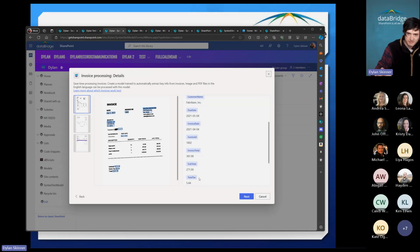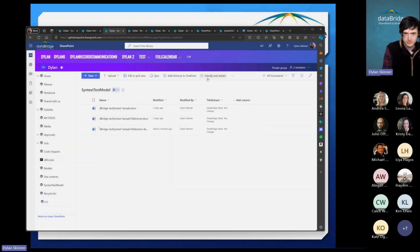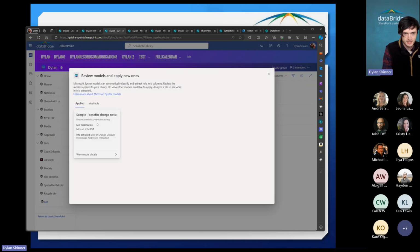We can just have it rip all this stuff out and automatically create graphs for us, whatever you're looking for from these documents, without having to manually submit a separate form or fill out that data on the document. I won't follow through this completely because I've already got it set up, but this is what you would do if you want to try out a pre-built model. Click classify and extract, maybe try a pre-built model on a demo library. But I'm going to cancel out, and show you I already have one applied here.